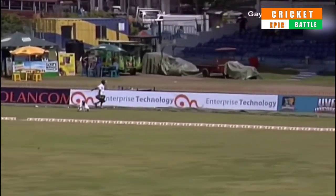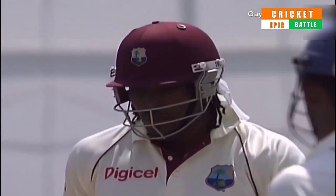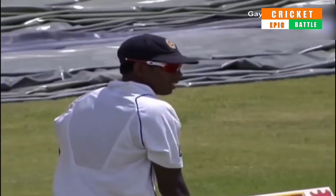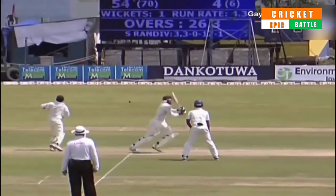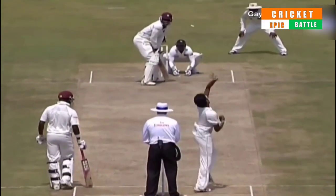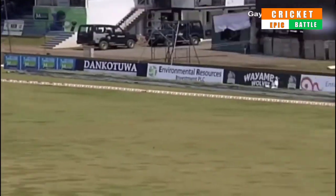Two's a call immediately from Gayle. There might be more than that. It's gone away for four. So Gayle continues his boundary hitting ways. A poor delivery, dragged down very short, unusually from Randeep. Glorious.